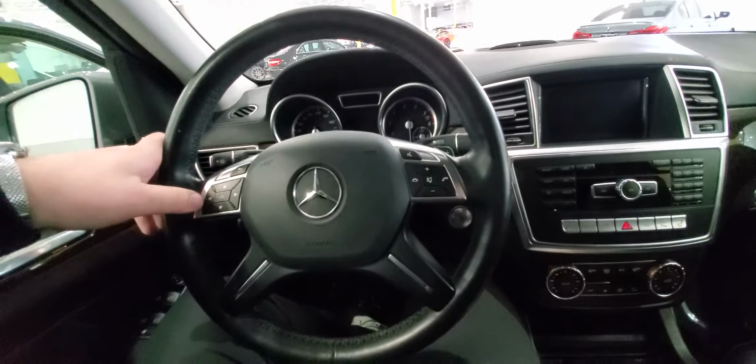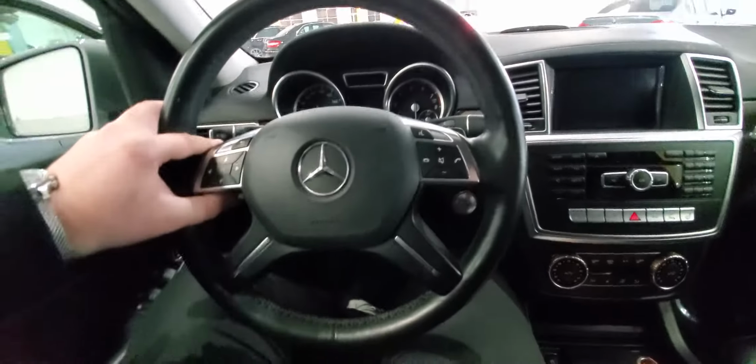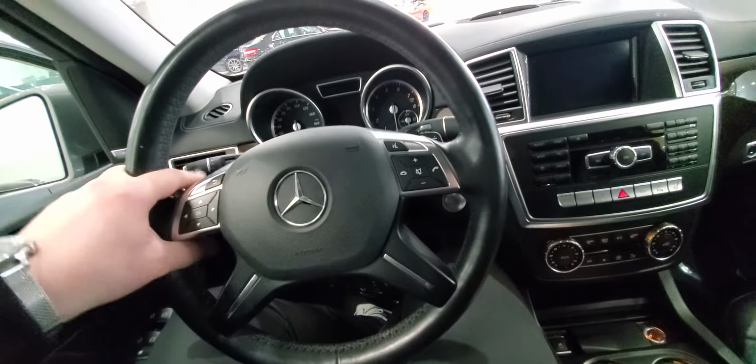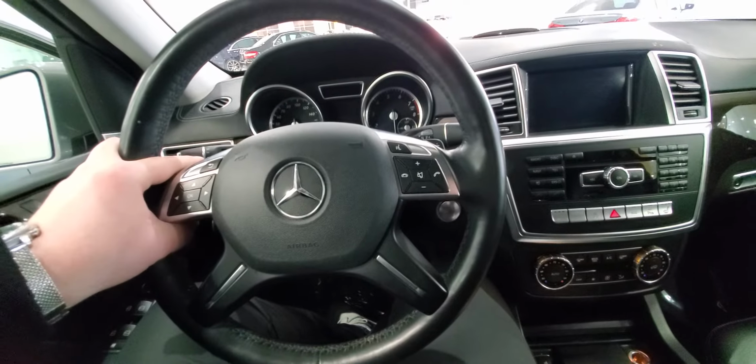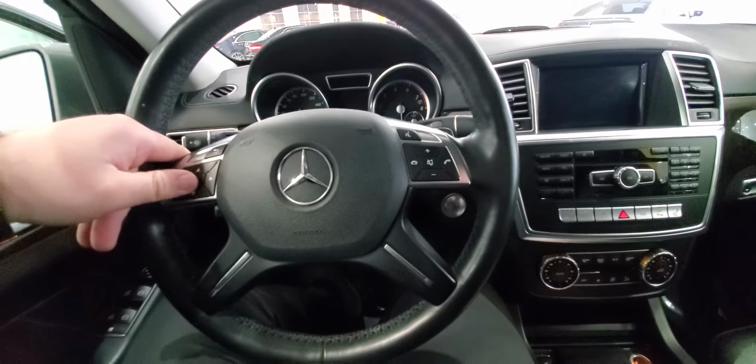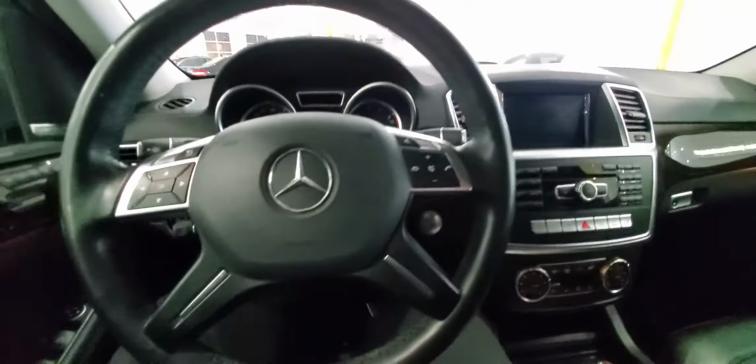The button thing is gonna be subjective depending on if you like clicky buttons or not. I know some people personally do not like clicky buttons. Well, that's kind of your choice. I like clicky buttons, so let's start this thing up real quick.